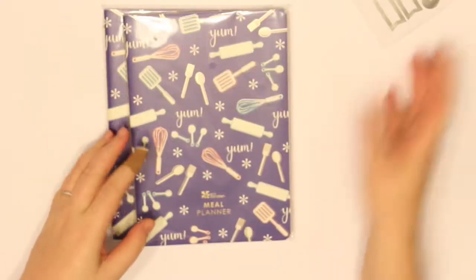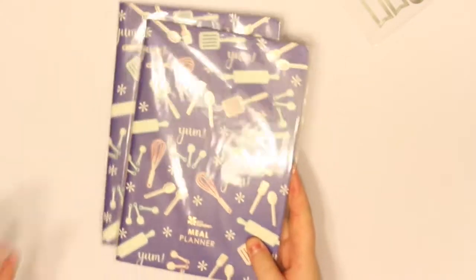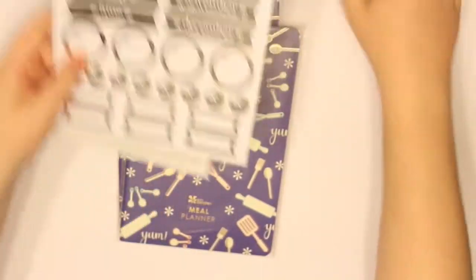So I got this sheet, and then somehow I got two of the petite meal planners. I thought I only ordered one of these. So yeah, I'm just gonna leave them packaged. If you want a separate video of me reviewing these, let me know and I can do one. So that's basically the only things I hauled.